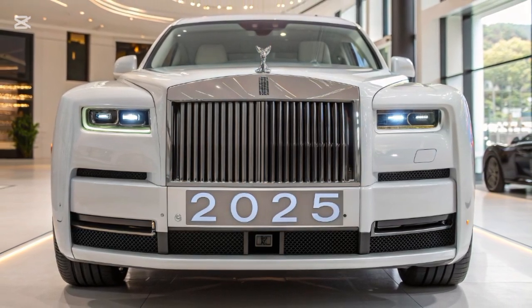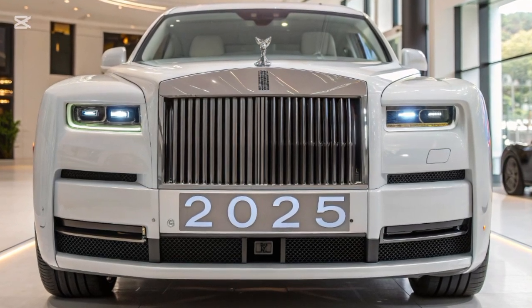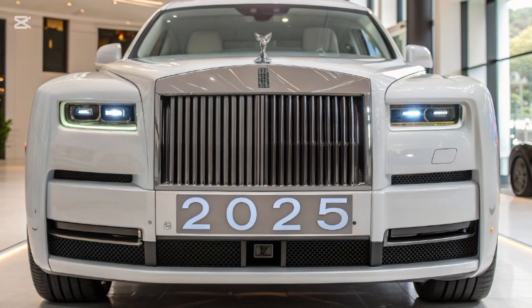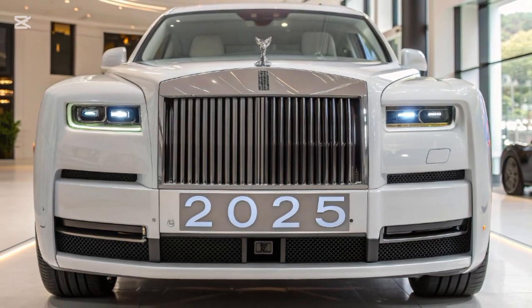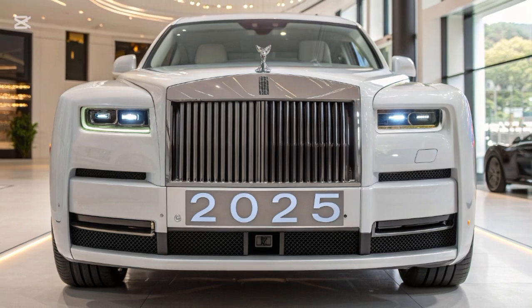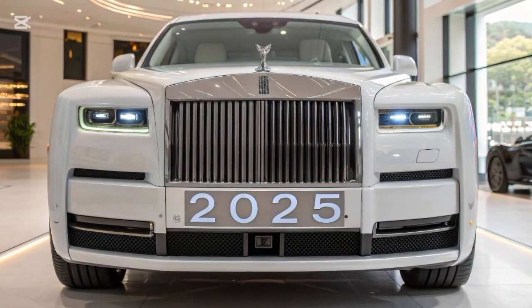The profile is taut and purposeful. Short overhangs, a long cabin to wheelbase ratio, and muscular fenders that flatten into aero channels. You'll notice functional vents behind the front wheels and along the lower doors. They're not just for show, they tune airflow around the car to reduce lift and cool components.